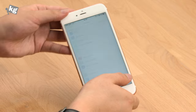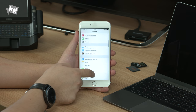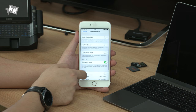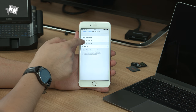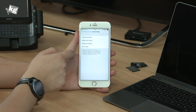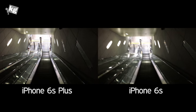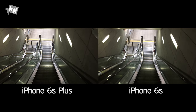And they added 4K video recording, which you have to go through the menu, down to the bottom, until you see photos and camera, and you have to reach the 4K at 30fps option, where you can enable your 4K video. It does take 4K video, and it does it in a pretty nice way with the good OIS image stabilizer built inside.